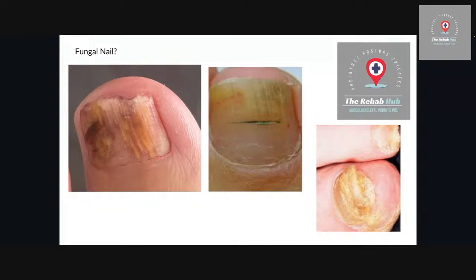if we treat the skin, the associated fungal infection, treat the footwear, make sure that everything is in the right environment to get rid of the fungus, and then treat the skin underneath that nail, then there's a good case that it will work really well for that patient, because it's not right back into the matrix, so no need for surgery.